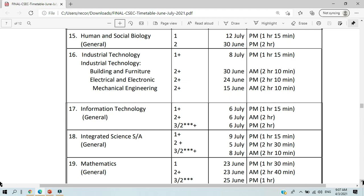We move on down to information technology, and this is a general paper, paper 1, 2, and the alternative paper. And interestingly, all these exams will be on the 6th of July. The first exam here is for the evening, 1 hour and 15 minutes. That's paper 1. Paper 2 is 2 hours, and of course that's a morning exam.